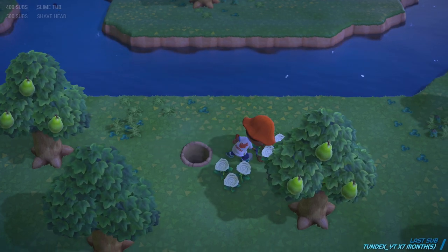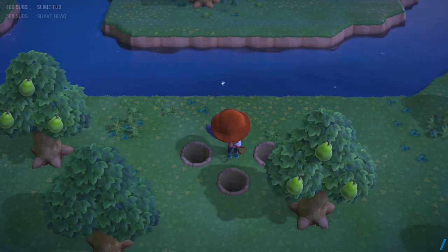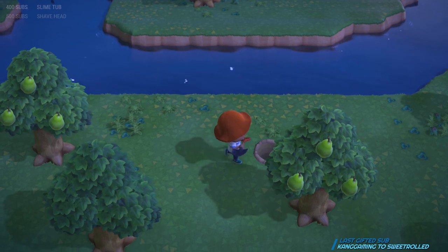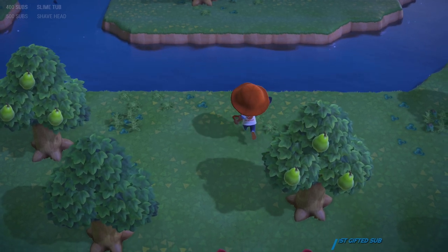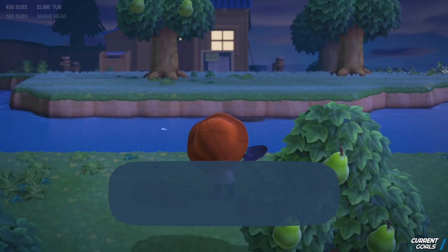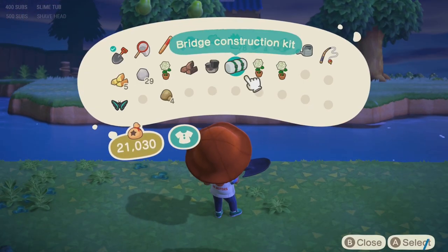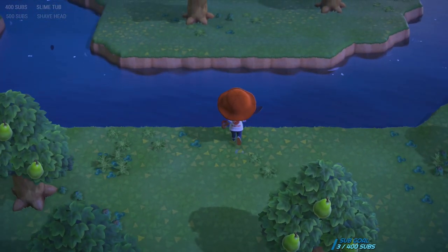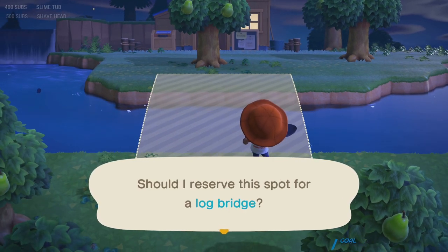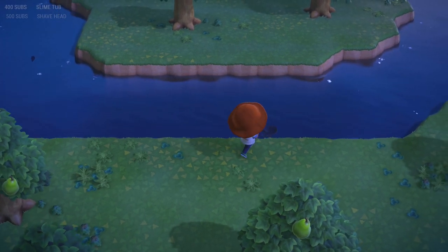So let's do that. Bada bing, bada boom. Easy. Okay. All right, and then let's go ahead and slap down this bridge construction kit. Let's see how it looks. What did it say? There's no river, it said. Wait, let me stand closer. Okay, there we go. That is not centered. Let me try to get it a little bit better here.